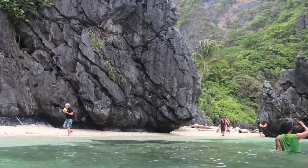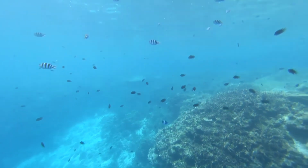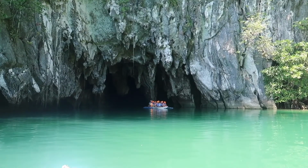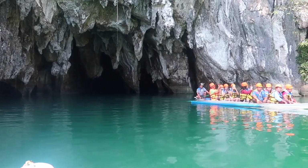Overall, our experience here in Palawan has been very amazing. You got to see the unique rock and limestone cliffs formations, the rich marine life, the well-preserved beaches and islands, and also the Puerto Princesa Subterranean, which had been declared as one of the 7 wonders of nature.